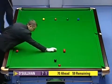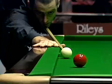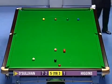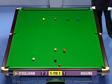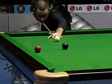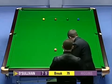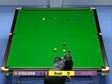So O'Sullivan for sure is going to go 3 clear again at 6-3, as he was at 5-2. Just under 7 minutes for this effort. He'd have to pull out a cracking pot now to keep the break going, but for him, safe. That's the main part.